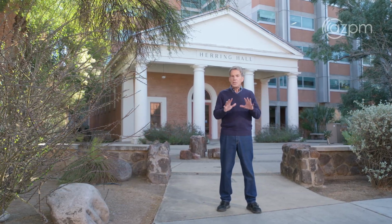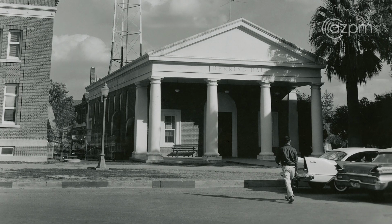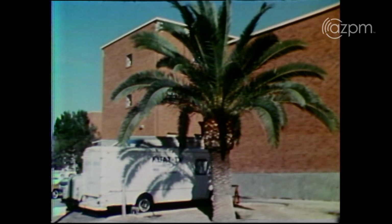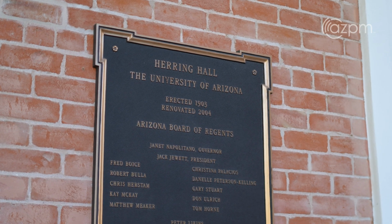This one was built originally as a gym in 1903. It's the second oldest building on campus, and over the years it's served many purposes. It was actually home to Arizona Public Media when we first hit the airwaves of Southern Arizona in 1959. We moved to the Modern Languages building in the 60s, and the herbarium moved in here in 2004.